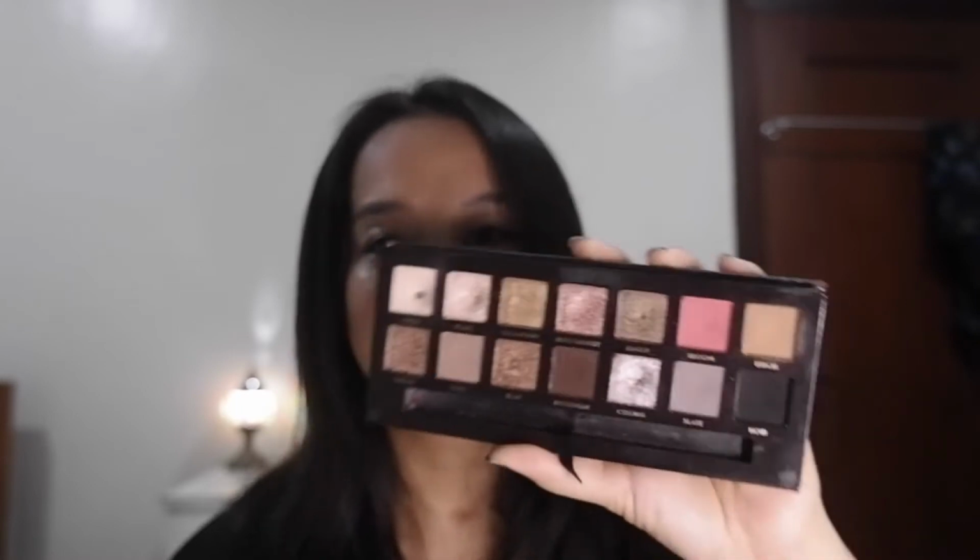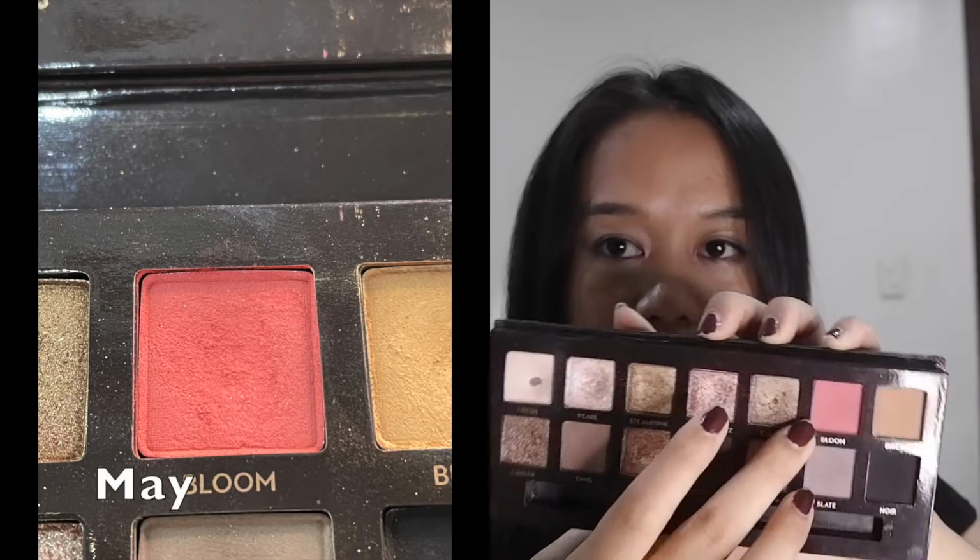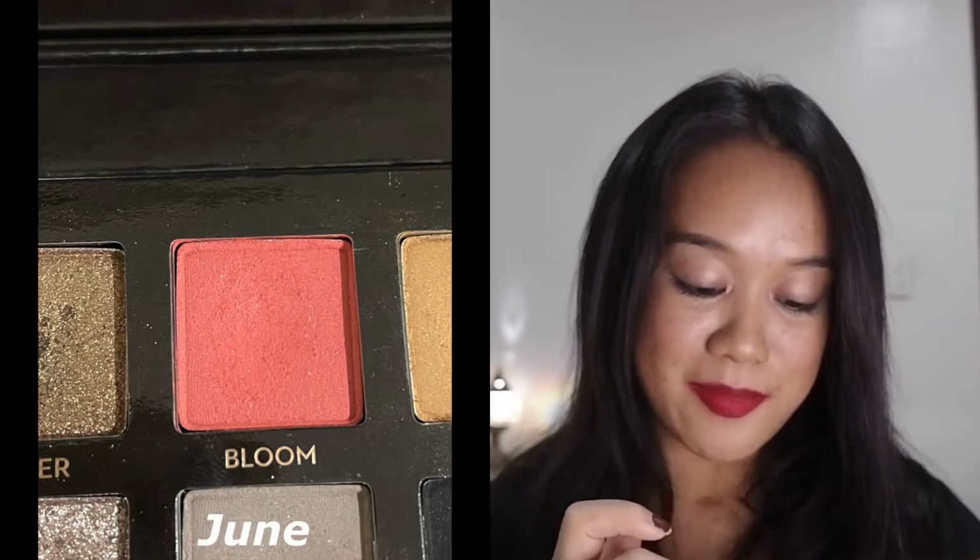And then the next one is Bloom, which I usually pair with Rose Quartz. So I also used this 6 times. So this is Bloom. I'm gonna keep this in my quintet. As I mentioned, I'm not rolling out any eyeshadows for this round because I still love all of my eyeshadows. It's just that I didn't have enough time to play with makeup and use them more than I would like. So I'm keeping Rose Quartz, and I'm keeping Bloom rather. But all in all, I've used Bloom 14 times already.